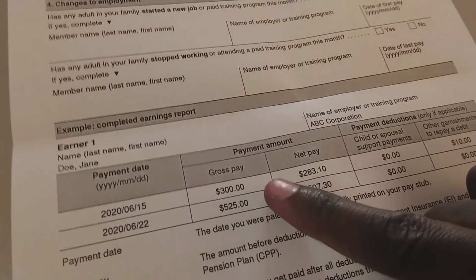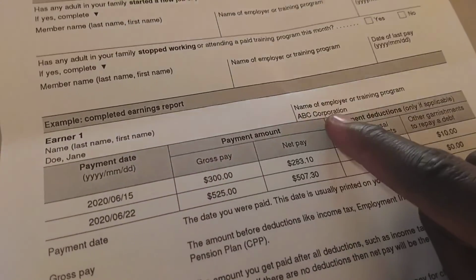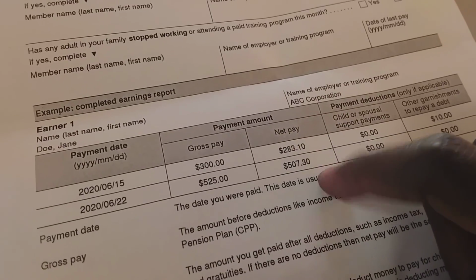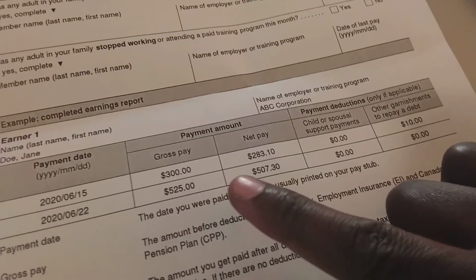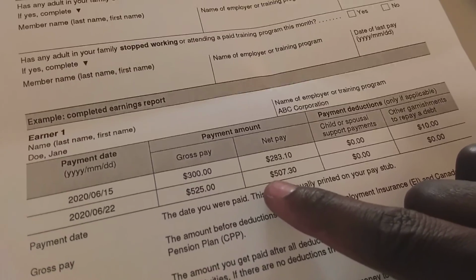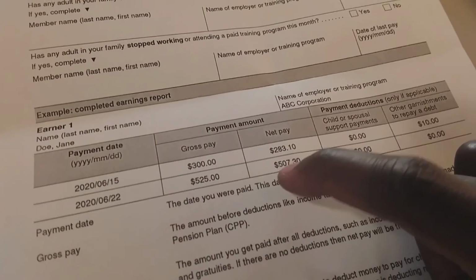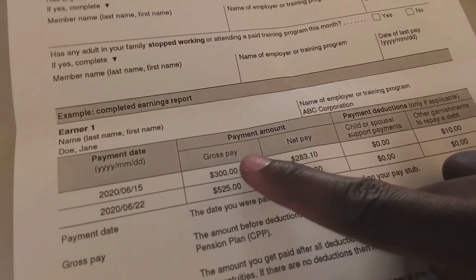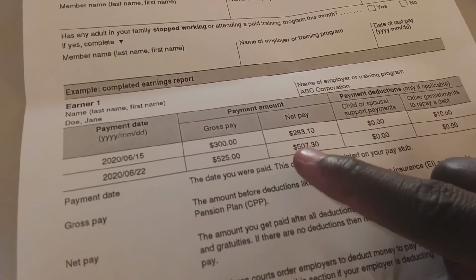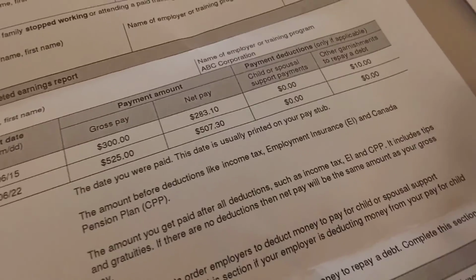You can see there gross pay 300, 500. You can see there net pay, this much there, this much there. It is a total of roughly 1,300 which I'm earning, because the other money you are seeing there is going for tax. This money and that one there is what I'm supposed to earn. That was around 2020, my gross pay and my net pay.